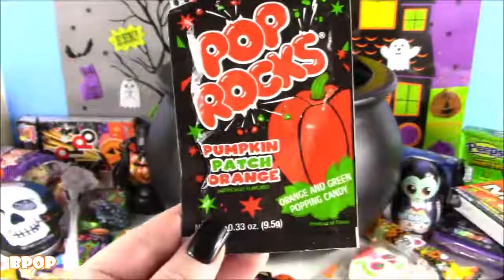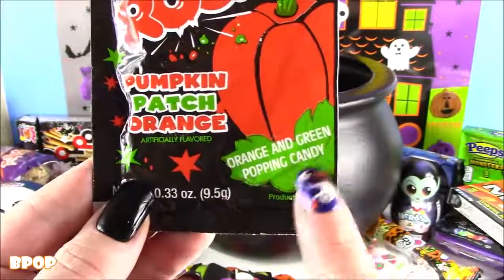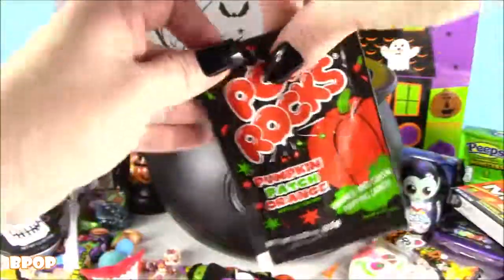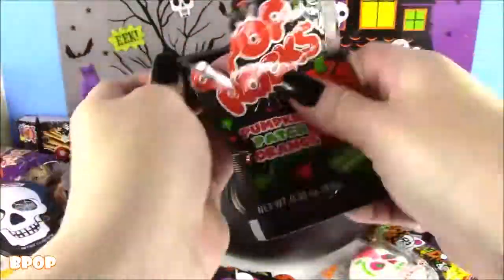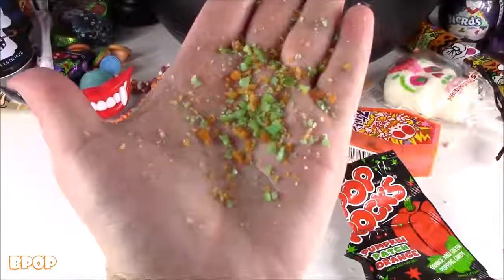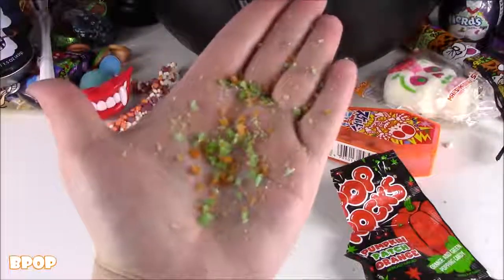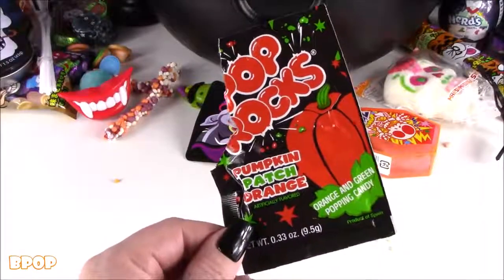Pop Rocks, pumpkin patch orange. Look at these. I actually thought they were pumpkin flavor, but I think that they're orange, and they're orange and green popping candy. Pop those out. Come on, Bubbles, let's pop out the Pop Rocks. Woo! They're actually already popping in my hands. I can hear the little crackles. Let's taste them. Pumpkin!